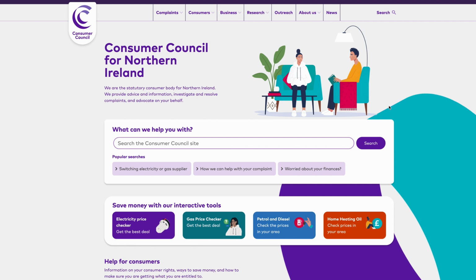What I want to do here today is just to run you through the new Consumer Council for Northern Ireland website, because there's a lot in here, and if you spent 10 hours on the Consumer Council website, that would be 10 hours well spent. The good thing is you don't even need to spend a fraction of that.